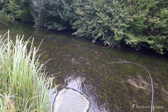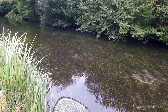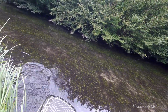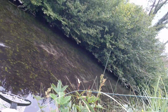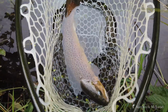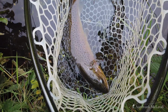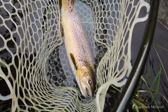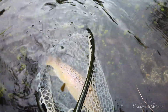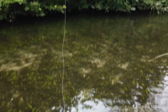Stand him on his head. Ooh, teeth over the leader, don't like that much. Come on, get out of here. This is where that 9'9" really helps. I can pull him away from my own bank. Come on. That's enough, let's have you back quickly. That's another lovely, really, really lovely trout. Let's get that beetle out of his gob and get him back quick. Live to fight another day.